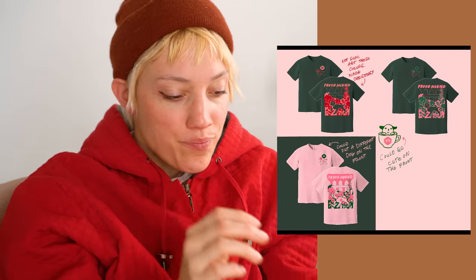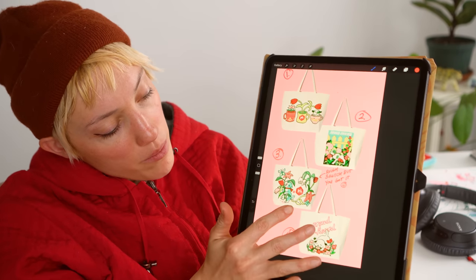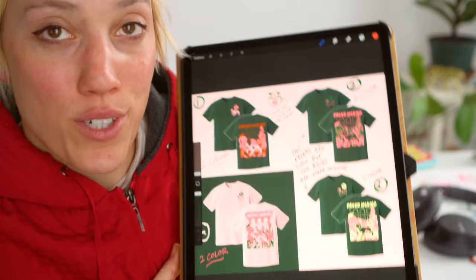I didn't film a ton of my process today because I was working so hard brain-wise. Design stuff just doesn't come naturally to me, and I also have no experience, so it's a big workout for my brain. But I put all the designs on tote bags to see which Dan would like better. I showed you the top two and then I made the bottom two. And then I worked on all these colorways for the t-shirt.